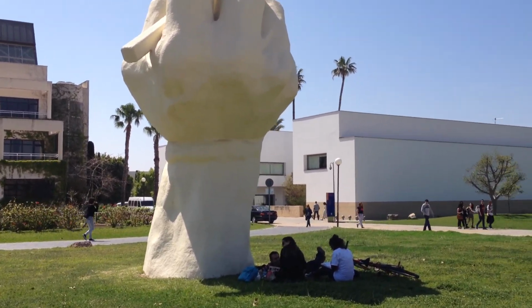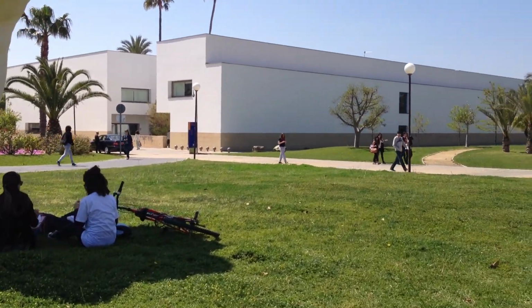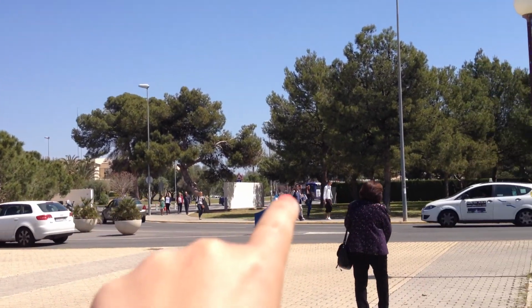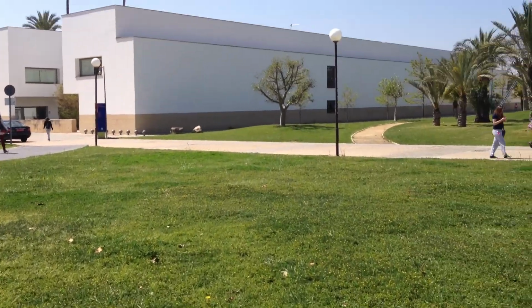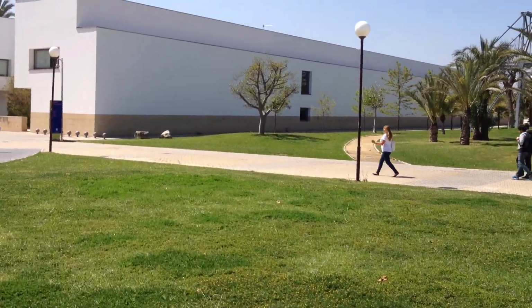Here you see the hand, which is kind of like the mascot of this university. Local meeting point, and actually right behind us over here is where you have the bus stop off in that direction right there, where you get off and then you walk this way and the first thing you see is the hand. So we walk through campus and you just are first blown away by all of the amazing beauty that this place has.